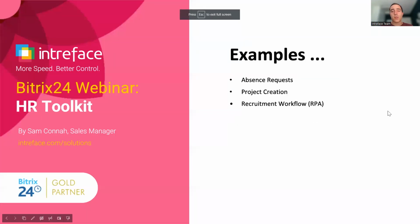Okay, so let's just see if we have any questions that have come through our LinkedIn or on Zoom. Okay, so question there, can an employee be in more than one department? So yes, absolutely. So you can add an employee across multiple departments. So you're not restricted to a user being in one department. You can add them across multiple departments.